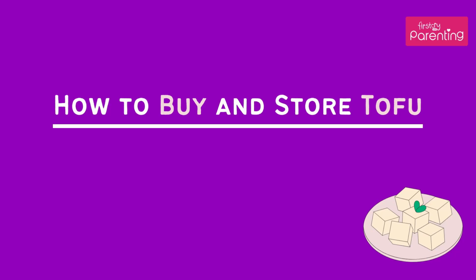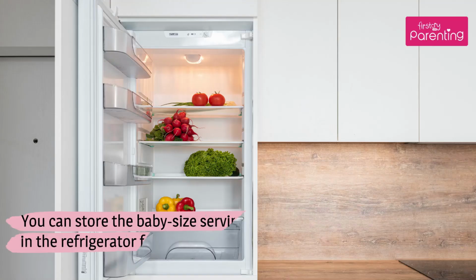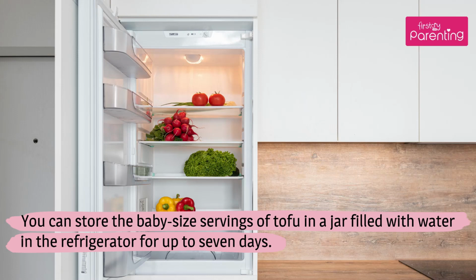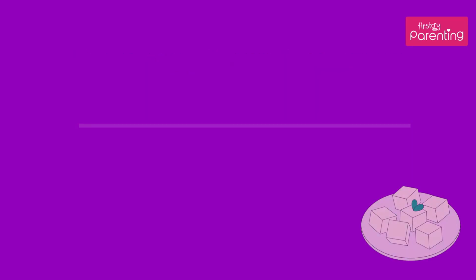How to buy and store tofu. Tofu can be easily procured from any supermarket, grocery or gourmet store in your locality. You can store the baby-sized servings of tofu in a jar filled with water in the refrigerator for up to 7 days. Tofu and fruit smoothie recipe for babies.